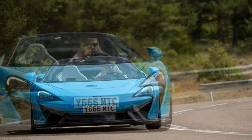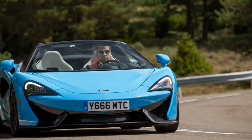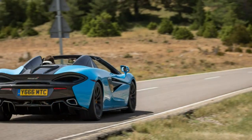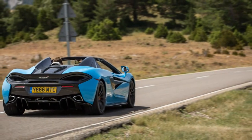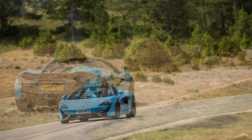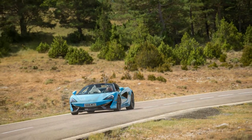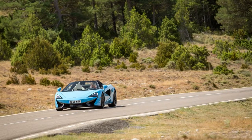At $211,300 to start, the Spider's price is roughly 10 percent higher than the Coupe's, but depending on paint, trim, and feature options, it's basically a wash, with as-equipped prices for Coupe, GT, and convertible widely overlapping.